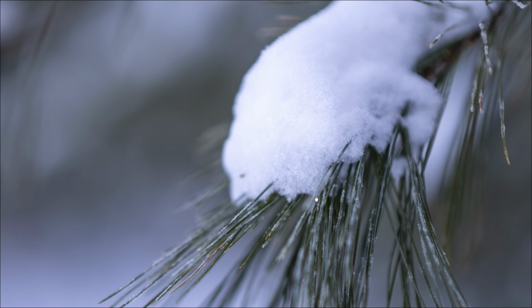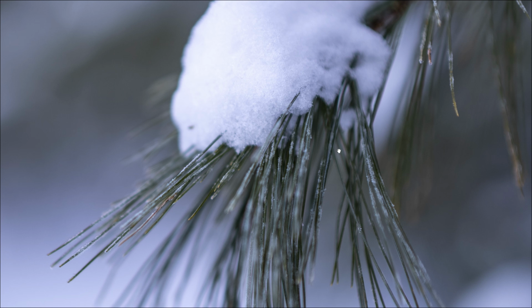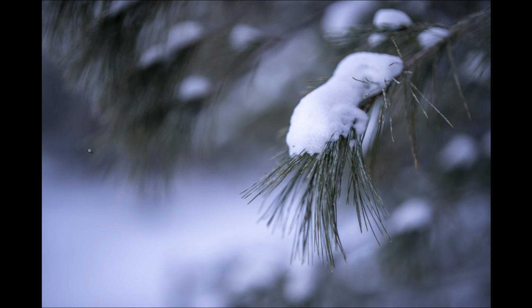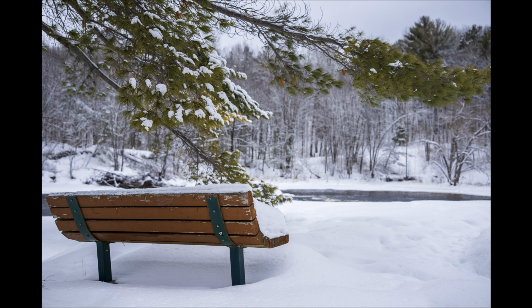So you can see here that our detail and contrast is pretty intense here on these needles, evergreen needles, but you can see as we transition towards defocus, it's all handled really quite nicely. Here, even stop down to f4.